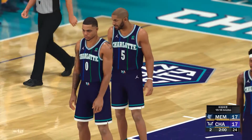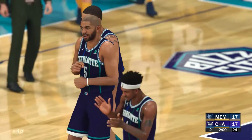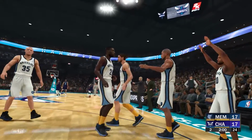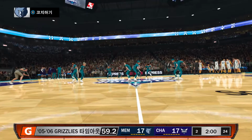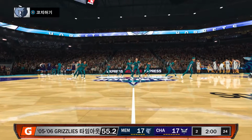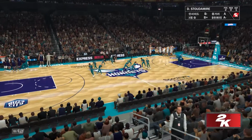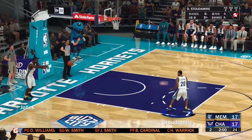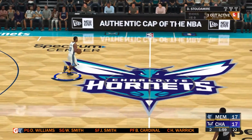So timeout called here. The first for Memphis. Yeah, things not going their way, and he wants to just try to talk this one over. Well, the defensive intensity has to pick up, and I'm sure coach is going to let them know that. And some changes here for the Hornets. Zeller comes in for Hernan Gomez. And it's Bismack Biyombo in for Williams. Batum's gone 2 of 4 from the field.